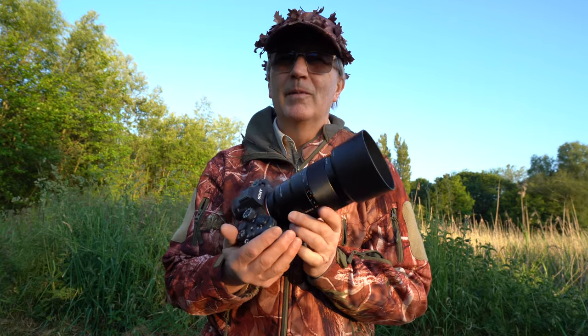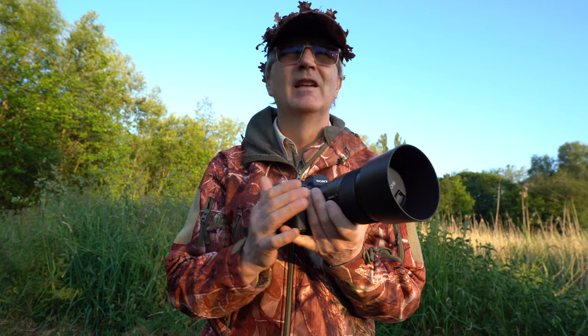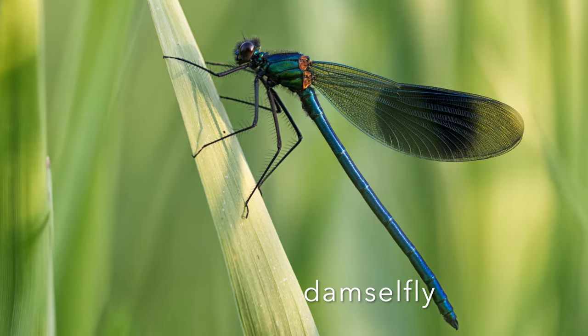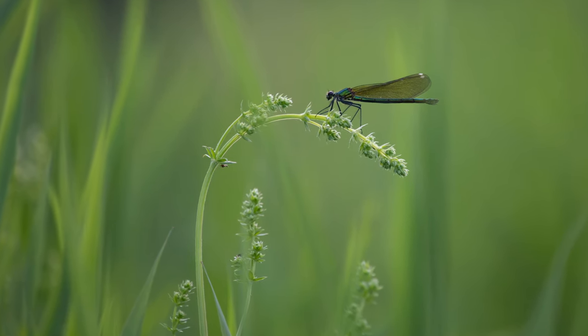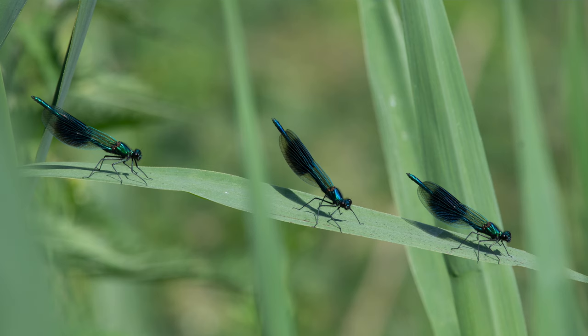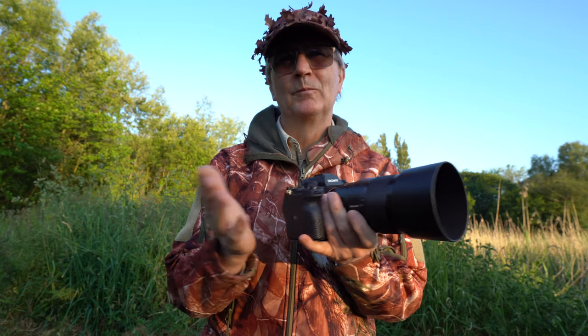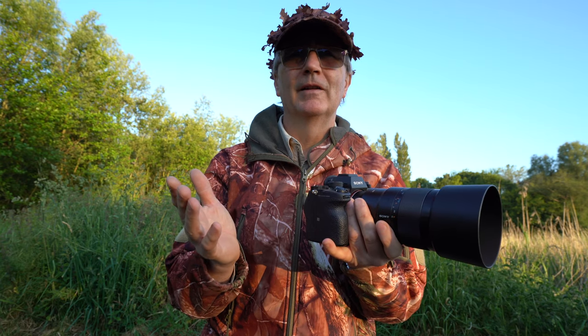So here we are at Middle Street Meadow again, and what a wonderful place for the Banded Demoiselle. A beautiful dragonfly, one of the earlier ones in the season, and it's particularly frequent around this area. The year before last, I must have seen 50 to 100. On the scouting mission last night, I only saw about half a dozen, but we only need one.